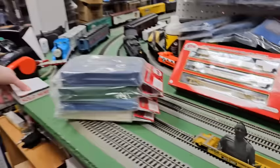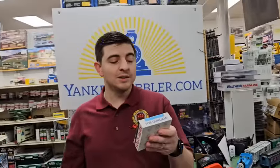That was awesome. Now you might be thinking what these cars are going for. Well, these cars retail for $129.95, but we're selling them here at Yankee Dabbler for $89.99. So come to Yankee Dabbler and get some well cars rolling on your railroad today. Of course, you always throw on that Engineer Hall discount, save a little money. So I don't know what you're waiting for. Get them today.